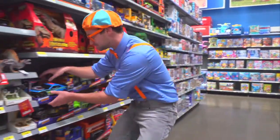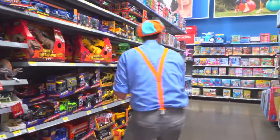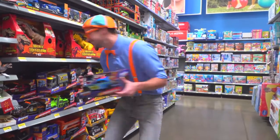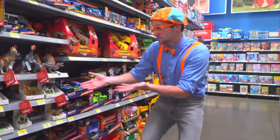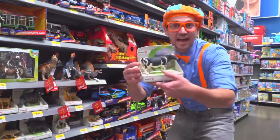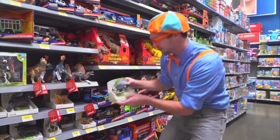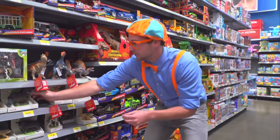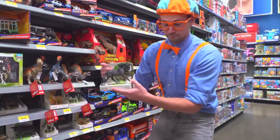Ooh, look at this one. This car is the color blue. Bing, bing, bing, bing. Whoa. And we got some animals right here, like the cow. Moo, which is black and white. And then, ooh, a pretty brown horse.